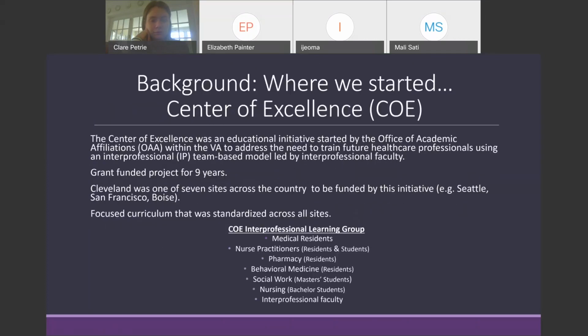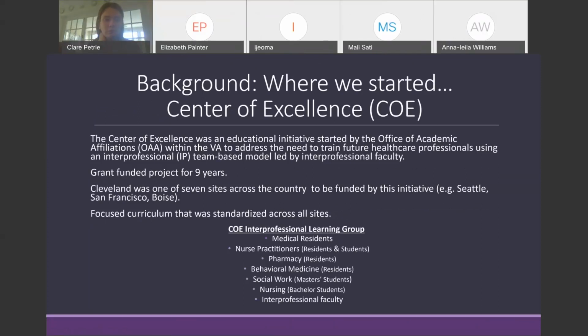To give you a little background about our interprofessional program, this was originally called the Center of Excellence, because it was funded by the Office of Academic Affiliations, a department within the VA. They wanted to address the need to train future healthcare professionals in an interprofessional setting. We all talk about how, as different professions, we need to work together and collaborate. But what we wanted to do was get trainees used to doing this while in training, so that when they graduated, they would be more likely to participate in this type of education and do more innovative measures like this.